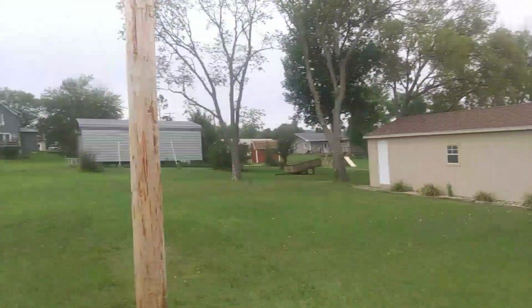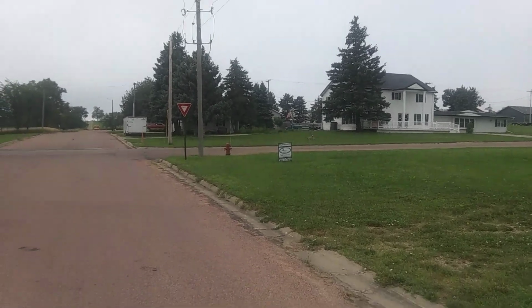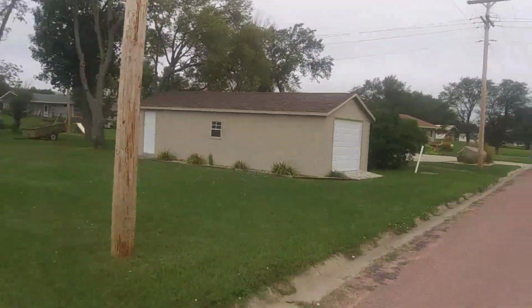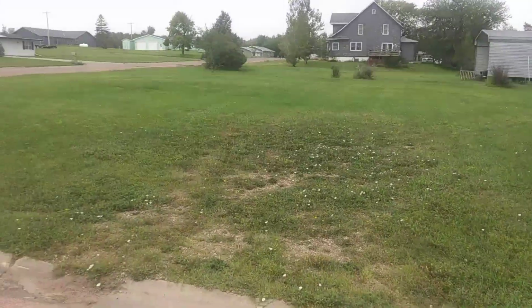So make sure you guys come out here on Saturday, September 9th, and check it out and make sure you come and bid on this beautiful lot and the beautiful home and the nice shed. Like I said, you got a big lot, perfect to put a home on.